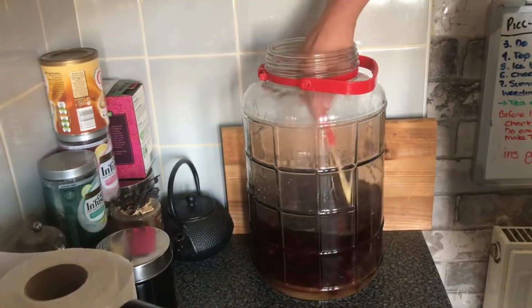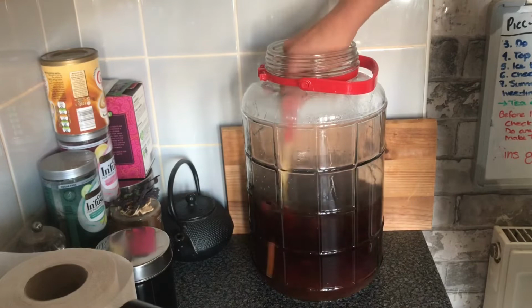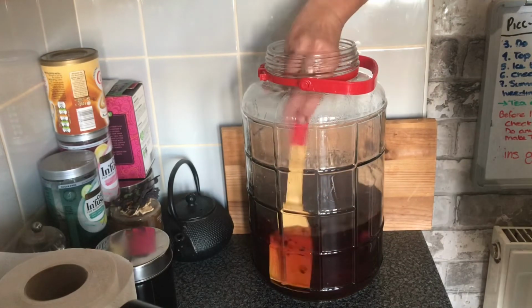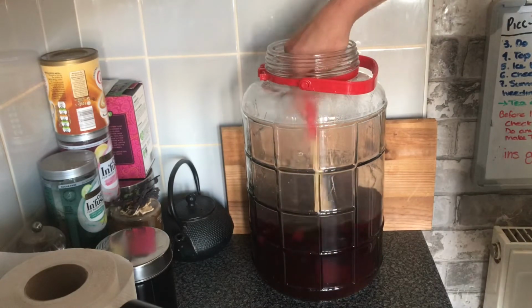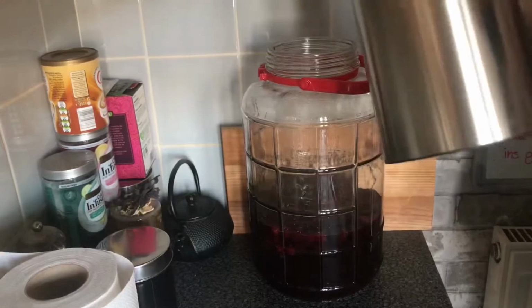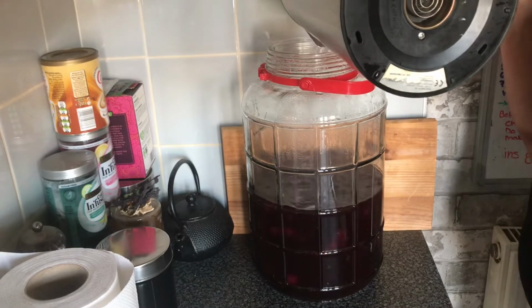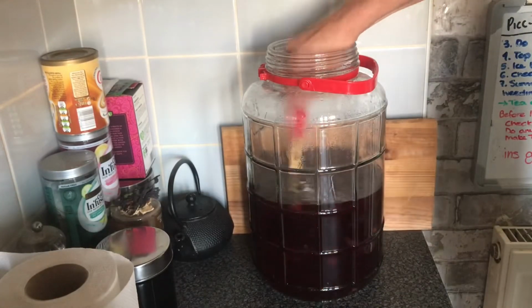I did weigh my sugar, and it was a tiny little bit more than the fruit, at about 430 grams, but I will add a little bit of extra yeast to compensate for that. It will hopefully increase the alcohol content. So I'm adding in my last half liter, as I could only fit 2 liters into the first batch.